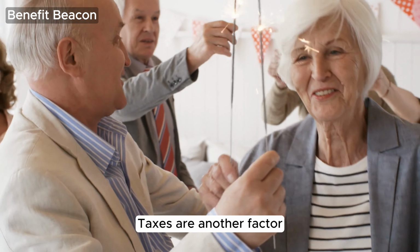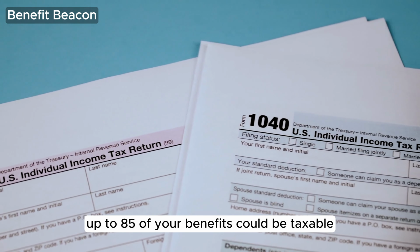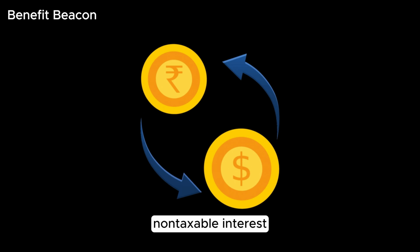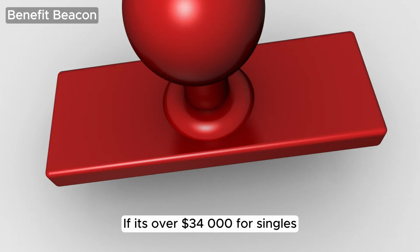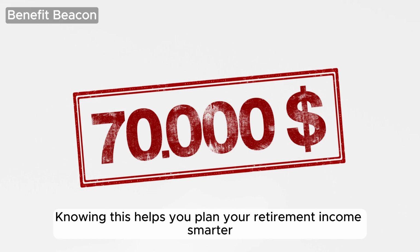Taxes are another factor. Depending on your income, up to 85% of your benefits could be taxable. Your combined income, adjusted gross income, non-taxable interest, plus half your benefits, determines this. If it's over $34,000 for singles or $44,000 for couples, taxes may apply. Knowing this helps you plan your retirement income smarter.